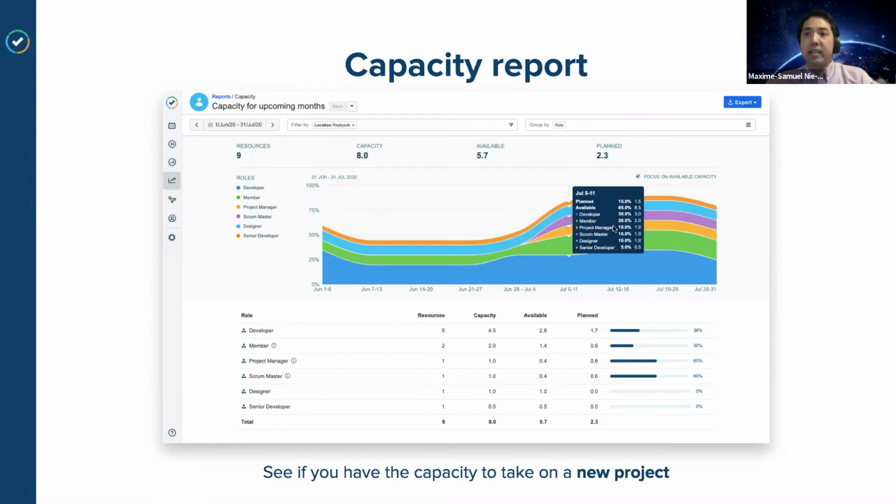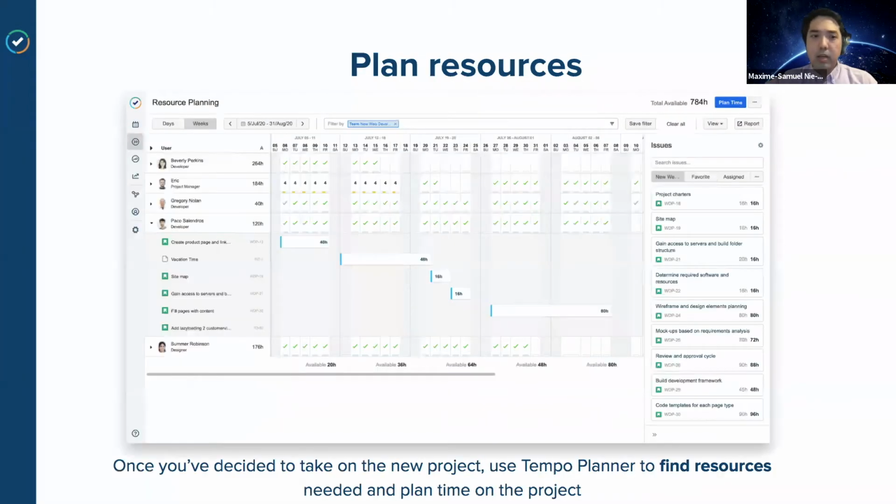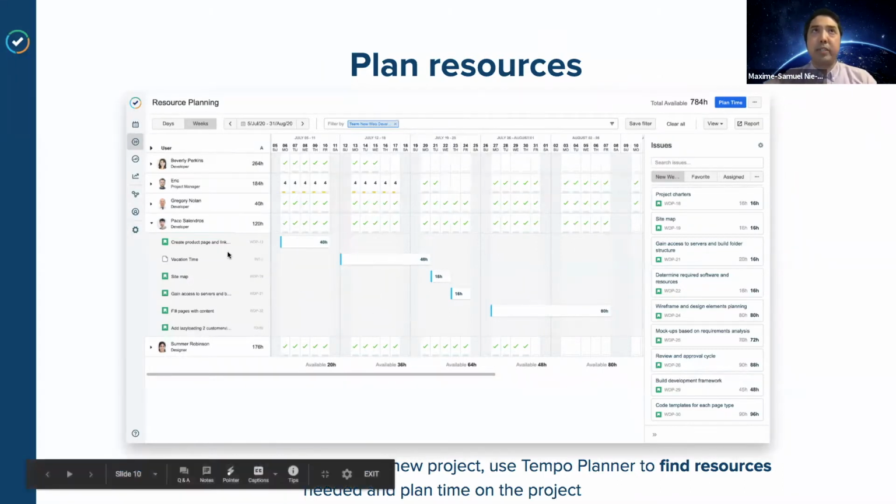And so at a glance, you're able to see when you're next going to be available. And so this can tremendously help and streamline things. Now, the next thing that you might want to do is actually reserve these people and these resources just to make sure that they're not overbooked or double booked. And one way to do this would be with the resource planning view from Tempo Planner again.